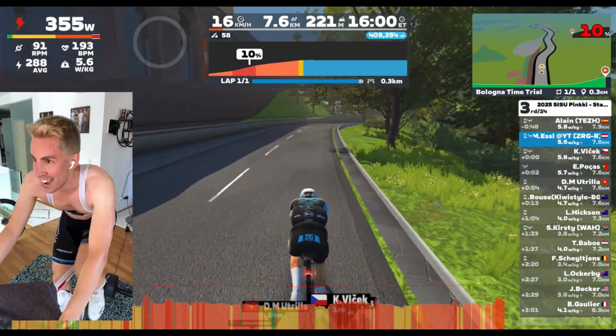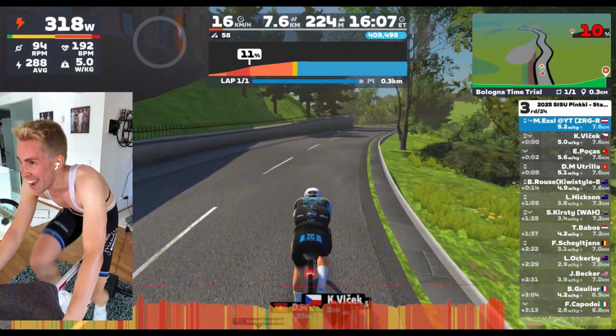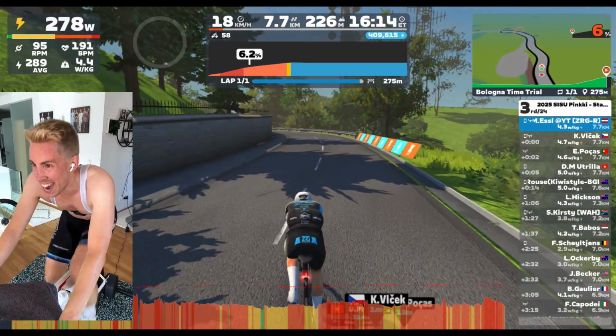Vlček seems to be a really strong B category rider. Also, Bojas is a B category rider. Utrila is A category, and the guys ahead of us that are already in the finish, they're also A category.